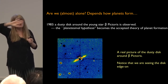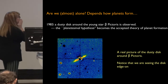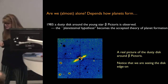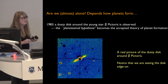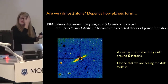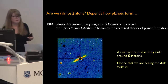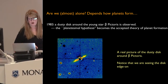I'll show you a picture of another disk that we see almost face on. But this was the first protoplanetary disk, and this was confirmation of the idea that disks form around stars as they form, and the planetesimal hypothesis of Safronov became the paradigm, we call it, the accepted theory of planet formation. Of course, there are lots of details to fill out, and people are working very hard to do that. But the general idea holds.